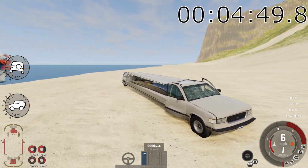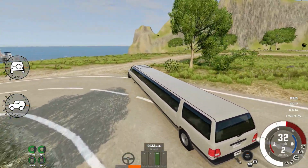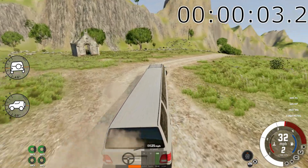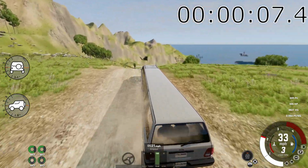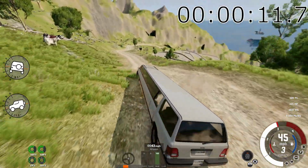Let's see if we can make it this time. Alright, and on to the second attempt for our 8-meter extended roamer. We made it to the bottom last time. There's no doubting that. Like, we made it to the bottom. But because we've shattered our oil pan.